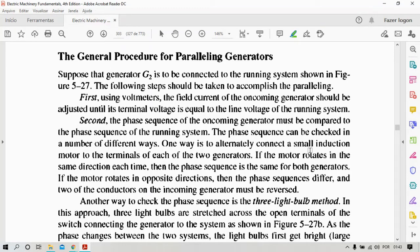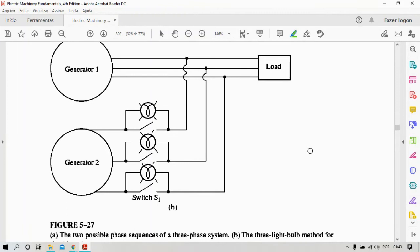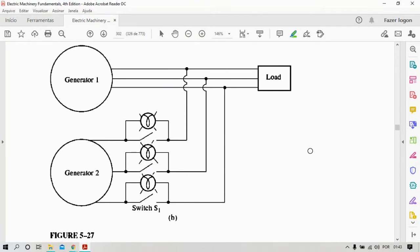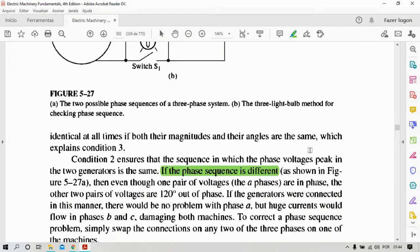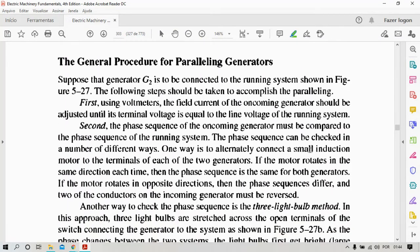The general procedure for paralleling generators. Suppose that generator G2 is to be connected to the running system shown in figure 5-27. Let's see. Where is it? Oh, here, 5-27. This is what the book is talking about. The following steps should be taken to accomplish the paralleling.